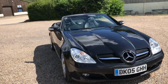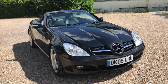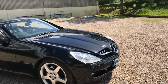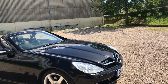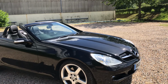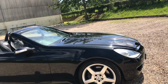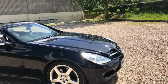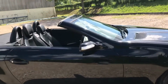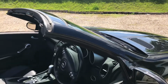They've lasted 130,000 miles. Let's talk about the specification, because Mercedes can be a bit mean when it comes to standard spec, and a car that starts off at 36,000 easily turns into a car that can cost 45 or 50,000 by the time you've added all the bells and whistles. And I can't think of much specification this particular one is missing. So for that, I'm just going to have a little sit inside and let me show you what we've got.